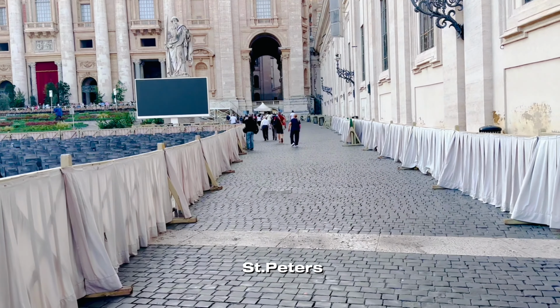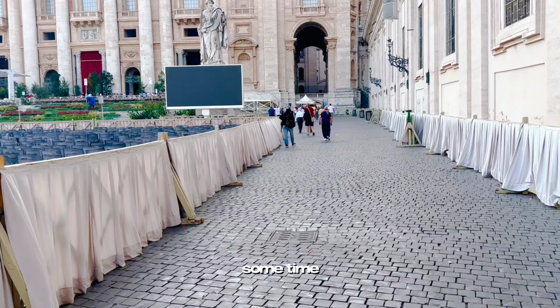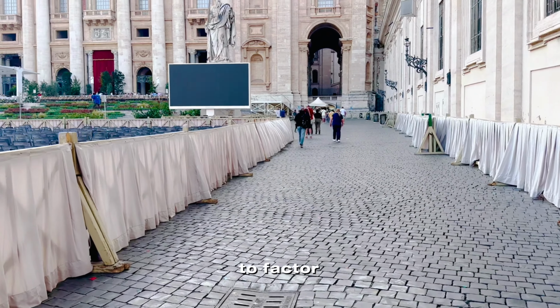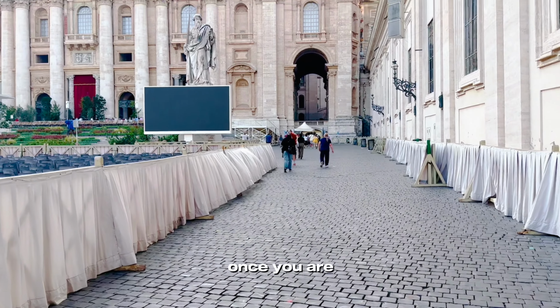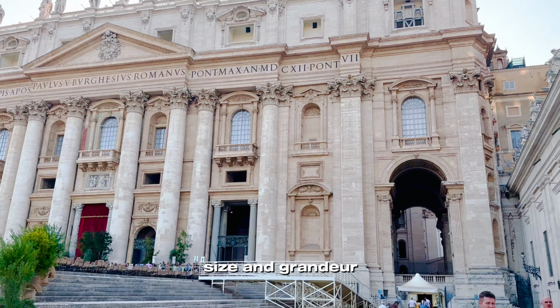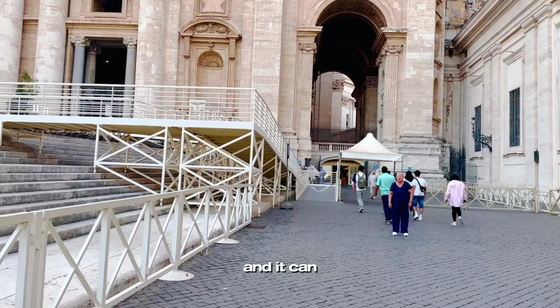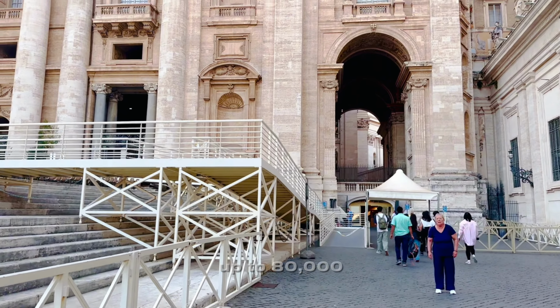Before you can enter St. Peter's Basilica, you will need to go through a security check. This can take some time, so be sure to factor that in when planning your visit. Once you are inside St. Peter's Basilica, you will be amazed by its sheer size and grandeur. The Basilica is the largest church in the world, and it can accommodate up to 80,000 people.